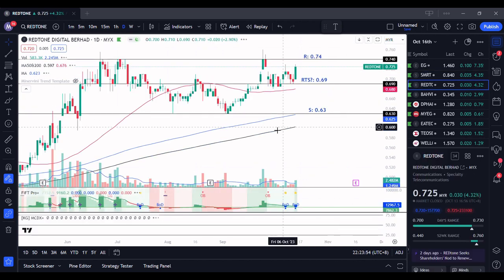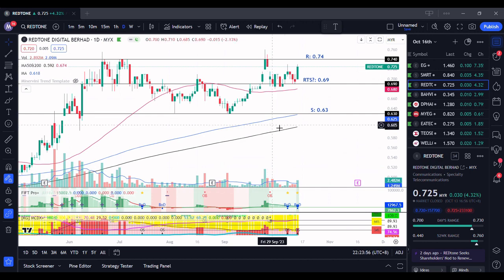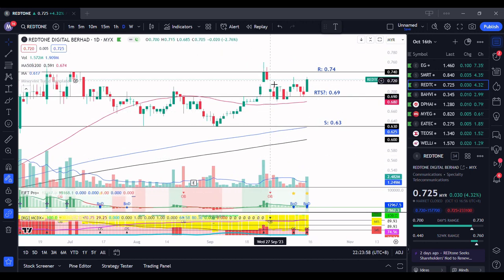Next is Redtone. If we look at Redtone, after the gap out over here, it's consolidating, and actually today is still within the consolidation range. It's not like it broke out or anything like that, but there's a high volume coming in over here. You can see the volume is like double the previous days of consolidation. So it's actually something good to have. When the volume doubles like this, it shows there is some bullish momentum, some buying interest coming in for the stock.